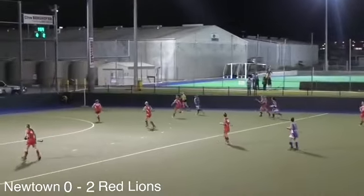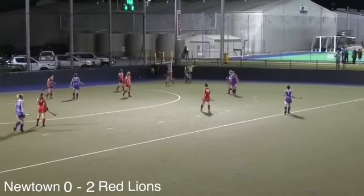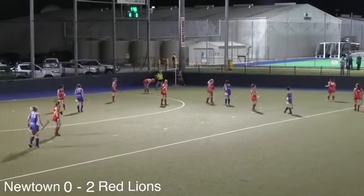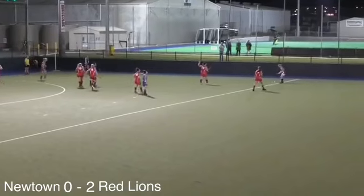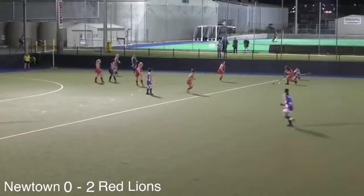That's good linking up, using the space in that right pocket again. I'd like to see the Newtown team trying to get a little bit closer to each other, shortening up some of their passes so they can work it into the D. Straight across.